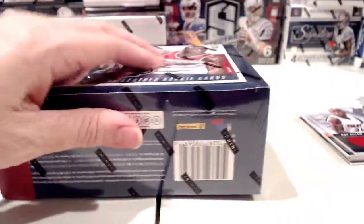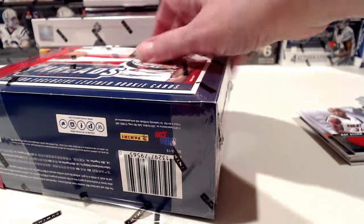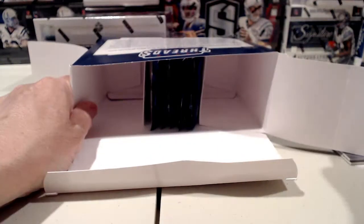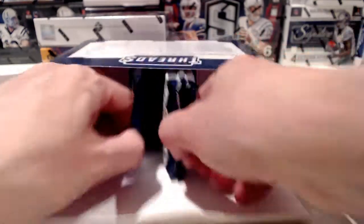All right, so next up will be 14-15 Threads. Well, if I can get Threads to open up, that is. They put that red tape on the end of it, and it kind of makes it hard to get the wrap off of it. All right, and I'll show you the inside of this one because it's got two blank spots that the flaps fold down into. All the packs are right here in the middle.